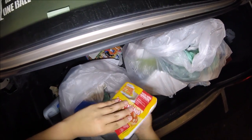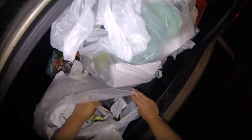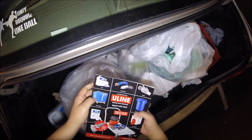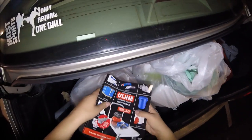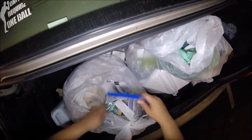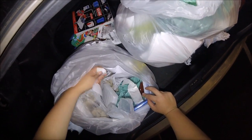Lunchable. Oops, still got some cheese in it and the pizza. There we go. All they ate was the pepperoni. That's a waste. Here's a book. What is this? Quality and value? No idea what that is. I'm gonna keep that just to look at because I'm not sure what it is. Another SSA one, never mind. There's that Lunchable again. Game sleeve, nothing.